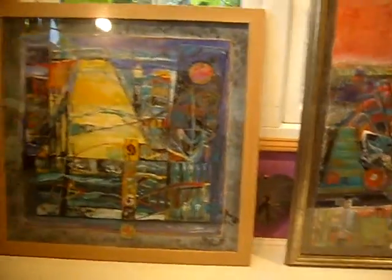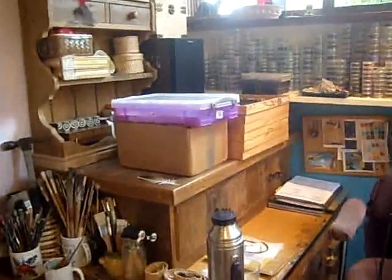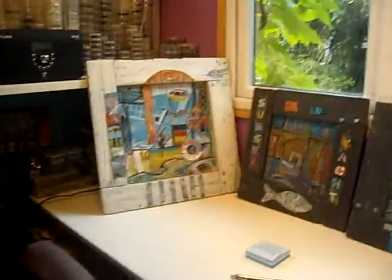So these are all the ones in glass. There we go. Alright. I'm going to do some clever editing here. There's a view. All the things going on. Alright. Pause for a moment. Okay, wonderful editing technique there. It's called the pause button.